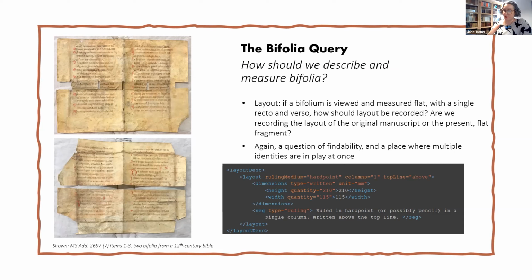If we're viewing and measuring each bifolium as a flat fragment with a single recto and verso rather than as 2 leaves, should our layout descriptions still reflect that of the original complete manuscript? Ultimately, we came to the decision that this is one of those moments where our records must reflect the inherently contradictory nature of fragments. The extent tag counts each fragment as a discrete physical object, but layout must gesture back to the original presentation of the text, so far as we are able to discern it. Ultimately, this again is a question of findability. The main function of the layout field is to allow researchers to gather all manuscripts, fragmentary and otherwise, with the same written layout. If we obscure that in our zeal to legitimize the fragment as a complete object, then we create more problems than we solve.